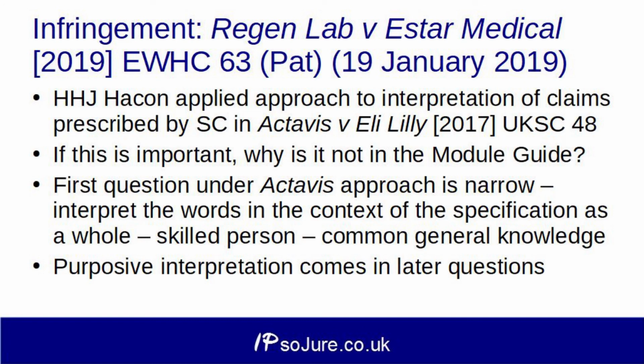But there is at least something useful in it, which is that the judge has worked his way through the Actavis questions and has said that when you ask the first question that the Actavis case says you've got to work through, which is, does a variant infringe any of the claims on a normal interpretation? That is quite narrow. You've got to interpret the words in the claim in the context of the specification as a whole, looking at it through the eyes of the skilled person, applying that skilled person's common general knowledge, but you don't do anything more radical than that. It's not quite just a literal interpretation, but it's coming close to it, and that's your starting point.